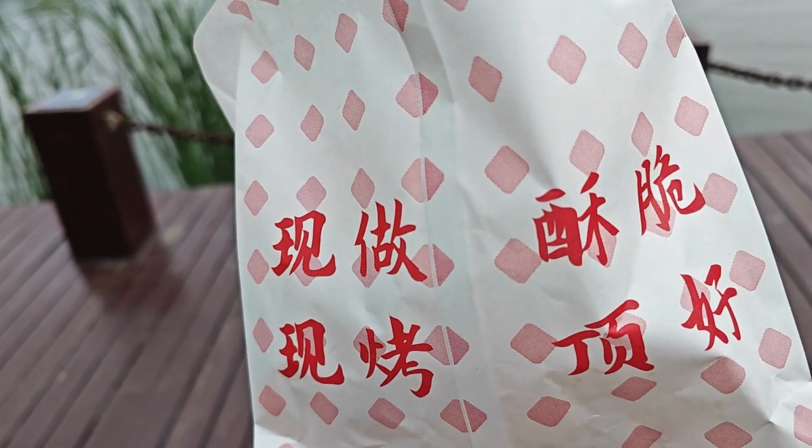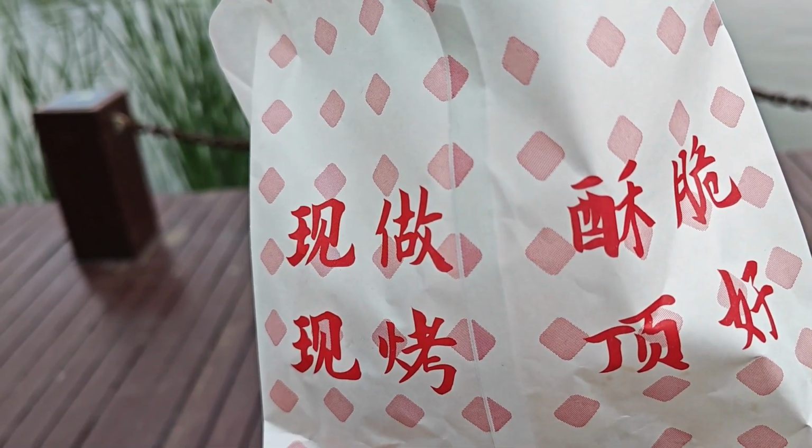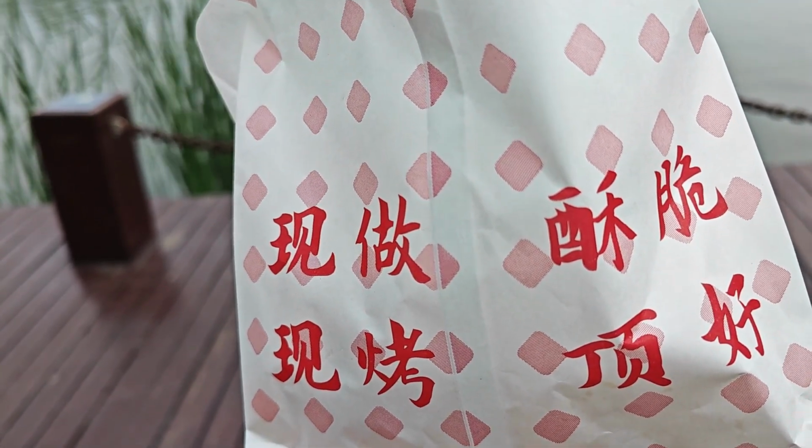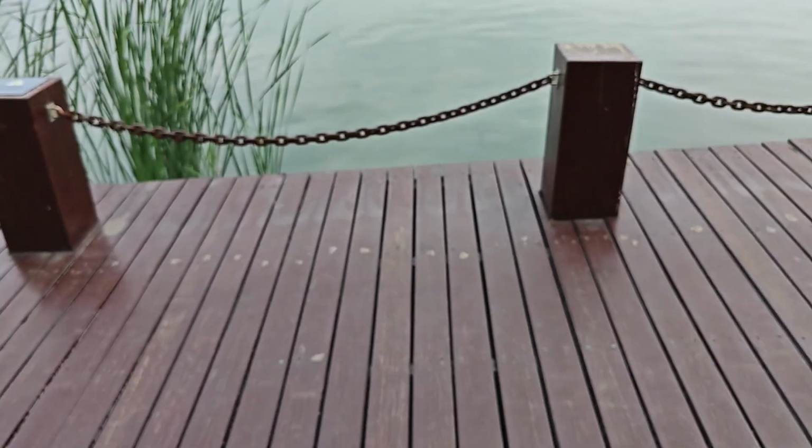This is the packaging. It says freshly made, crispy, freshly baked, top. Alright, this is the 菠萝油. See this top layer? Alright, I can't wait. Let's dig in.